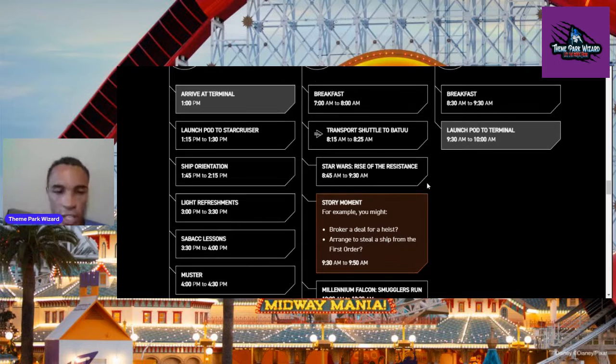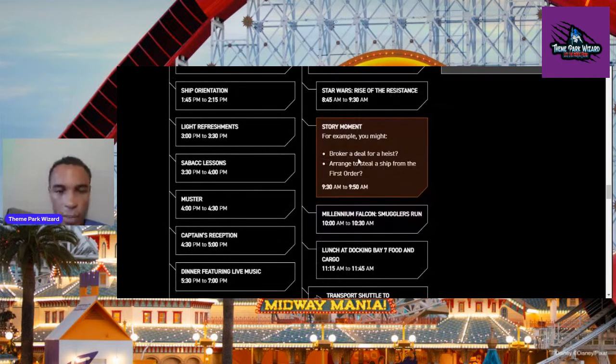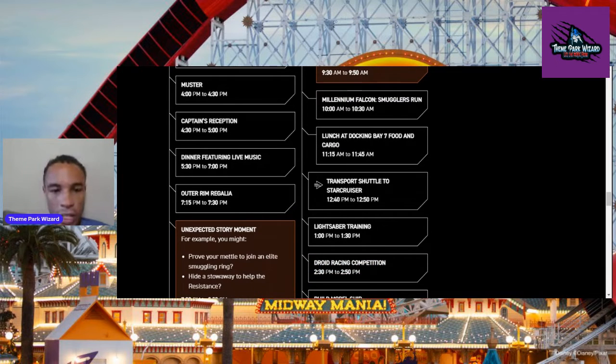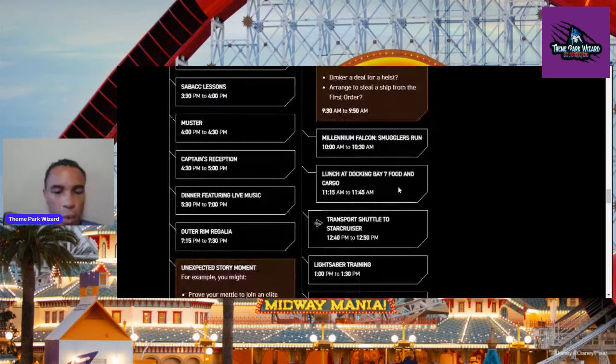riding Star Wars: Rise of the Resistance. Then again you have a nice story moment where you can broker a deal for a heist or arrange it to show a ship from the First Order. Then you ride Smuggler's Run. Then you have lunch at Docking Bay 7, food and cargo. Then you can transport shuttle to Star Cruiser.